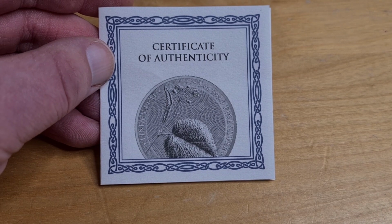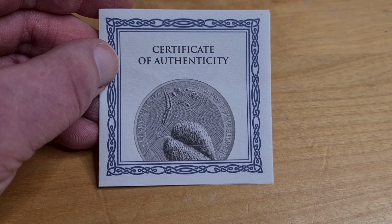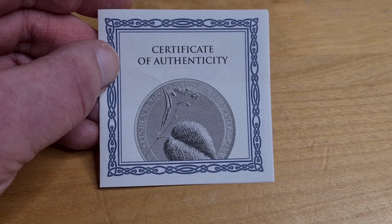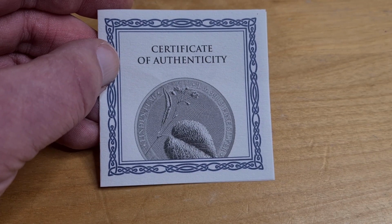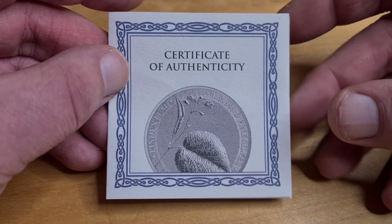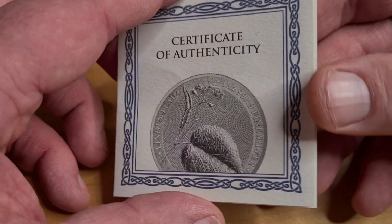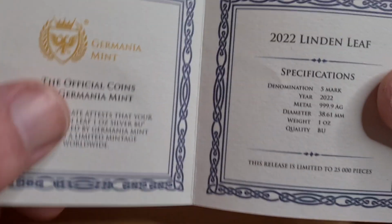So here it is, the 2022, yes, I know it's 2023, but it's only just out, Linden leaf, the third coin in the series of the Mythical Forest, brought to you by Germania Mint. It has a fake denomination, shall we say, of 5 marks, and it's a 1 ounce piece of silver, but it comes with a lovely certificate of authenticity. Here you go. And this is pretty much the same as throughout the entire Germania set anyway.